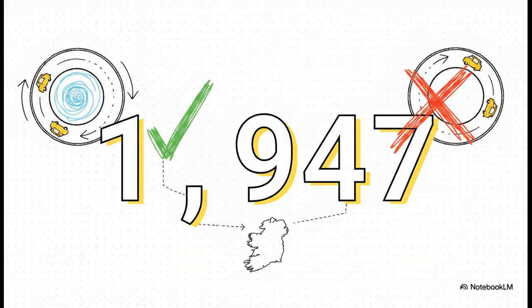All right, let's shift gears from booking to actually hitting the road. The second you drive out of the airport, you're going to encounter nearly 2,000 of these scattered across Ireland. Roundabouts. It's a staggering number, honestly.